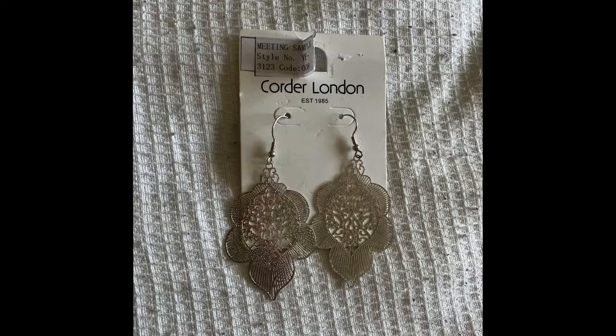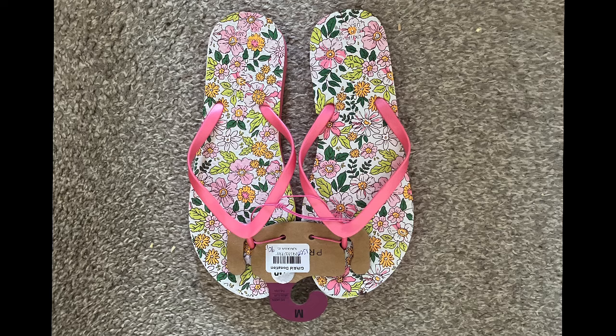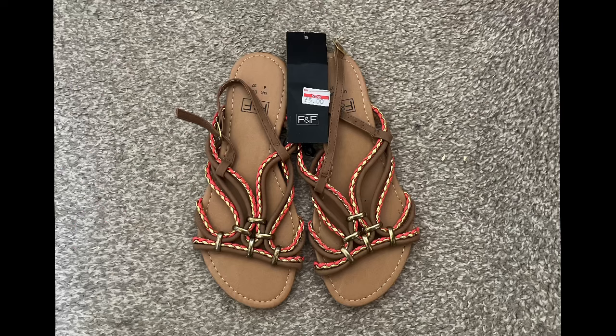I think overall it was a really good charity shop. I'm glad it's opened. There was loads to look at. I could have spent a lot longer in there. And here's a little summary of everything that I picked up.